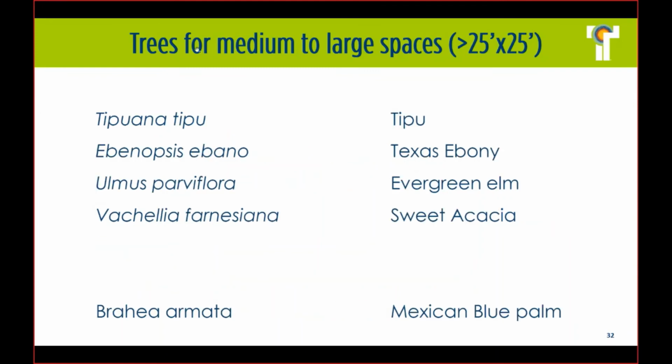I'm going to finish up with the tipu, beautiful yellow flowers. A lot of people don't like the yellow on the ground, but very nice tree, very easy to maintain, as long as you prune it when it's about 3 to 4 years old, because it will start to have a codominant stem. You've got to take one of those off and it'll form a beautiful canopy tree. Texas ebony, as long as you don't over prune it. It does have spines on it. You have some black pods that will fall, but it does provide good shade, good bird nesting habitat as well.